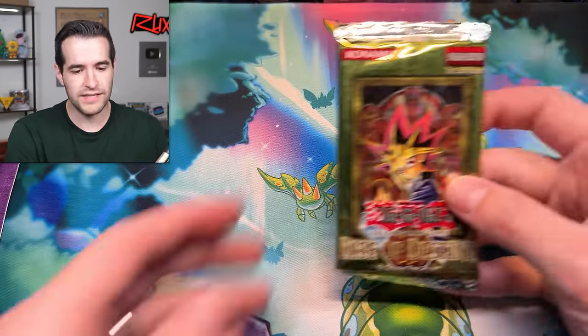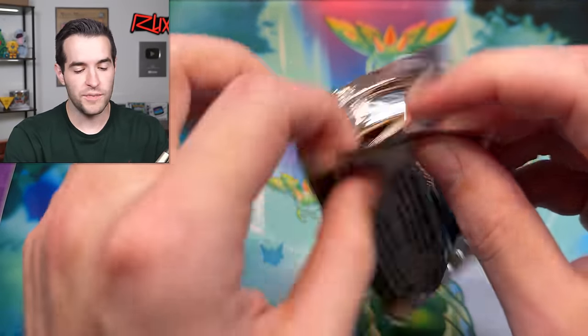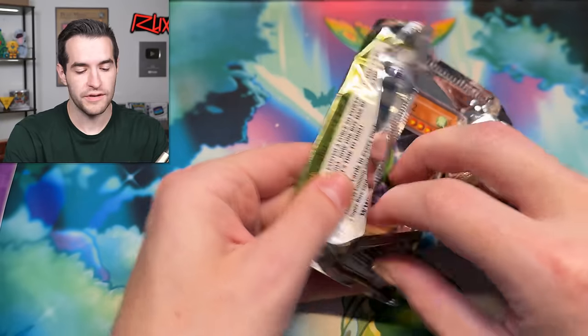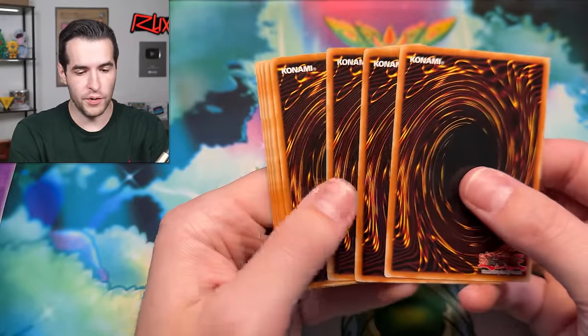Let's check out this Rise of Destiny pack. Let's open it up. First edition. Let's see if we can get an ultimate rare. We've already pulled Dokoichi recently. Be cool to get a hobby pack. I don't know if it is. I mean, it's a third party, so it could be anything.